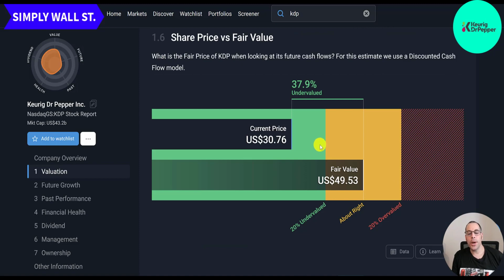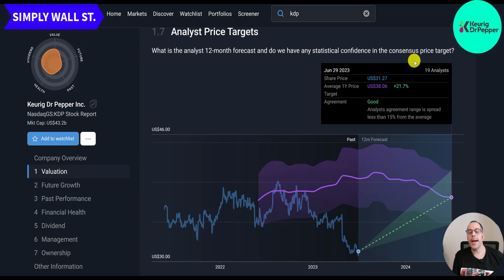Simply Wall Street's valuation is $50. They say the stock is 38% undervalued. 19 analysts priced this stock and the average price target is 38. They say it's 22% undervalued.